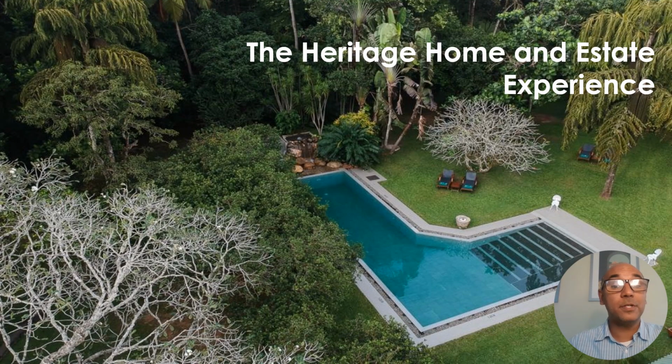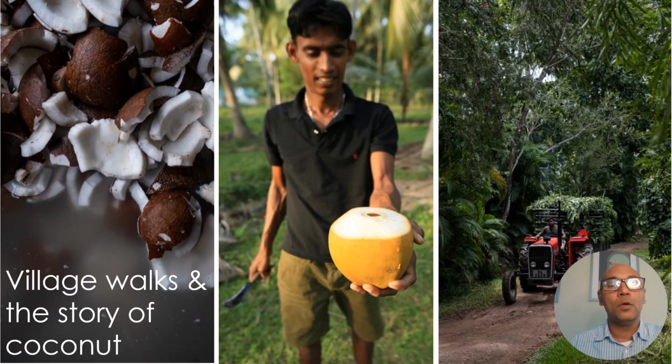This is a heritage home. It's been in the family for over 100 years and it's also a working coconut plantation. So we take you on village walks where you can learn about the coconuts, see what village life is like.